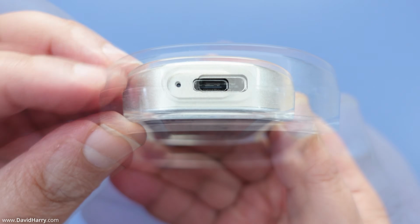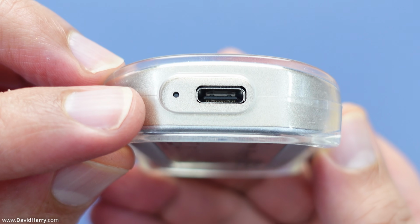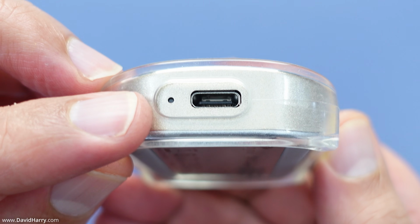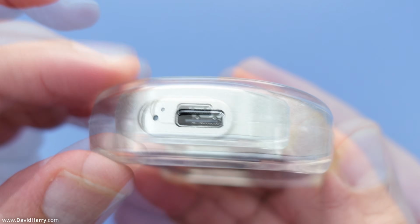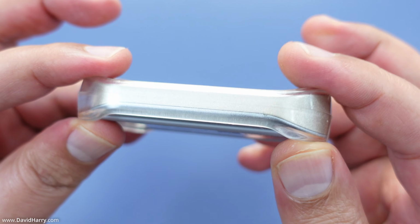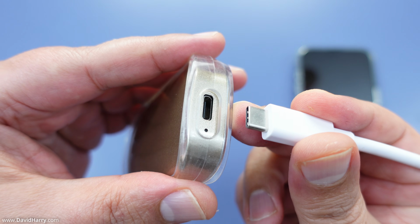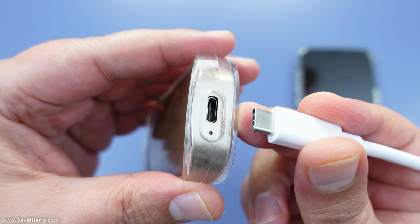Now, when you pop this in, just make sure to align the hole in the actual case correctly to the SSD itself. And like I say, this will offer you some form of protection onto the edges and the sides of the SSD.